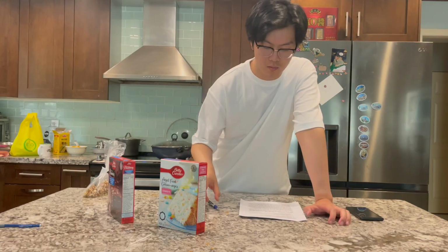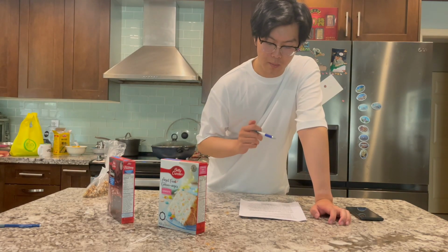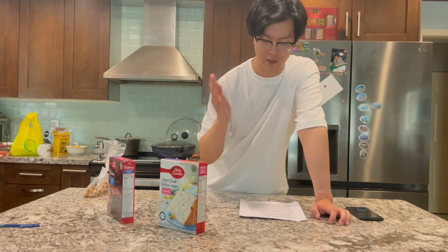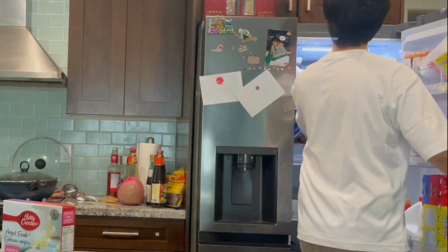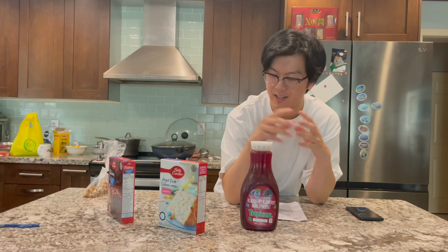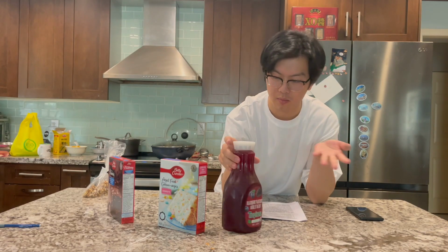Next, we have 1/4 of a cup of water. However, apparently later in the recipe, I'm going to be given the option to replace the water with blueberry juice. And because I love blueberries, I picked up this. Now, I know it says blackberry blueberry. I couldn't find pure blueberry juice, so I went with blackberry blueberry, but it should be fine.